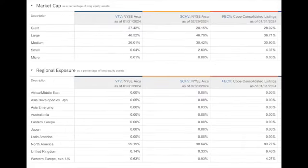Market cap. Start off with Vanguard, 27% giant, 20% for Schwab, and 28% for Fidelity. Large, about the same. Basically, they all go large, medium, very little small. Fidelity has the most percentage in small companies. No one does micro. And these companies invest basically in the U.S. and North America.